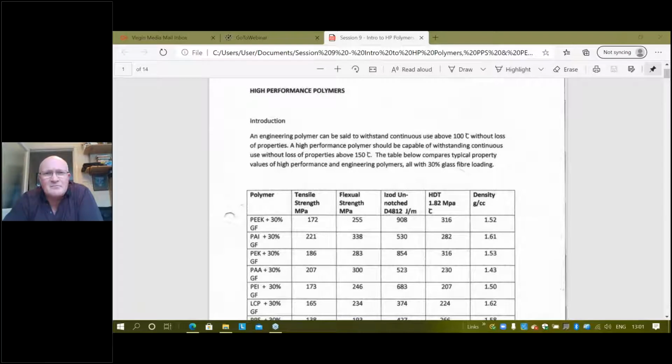And then we have an intermediate range of polymers, which are our engineering plastics: the nylon, acetals, PETs, PBTs, polycarbonates. These kinds of materials fall into that category. And typically we could classify those materials as being able to withstand around 100 degrees C in the engineering application, without loss of properties for continuous use.